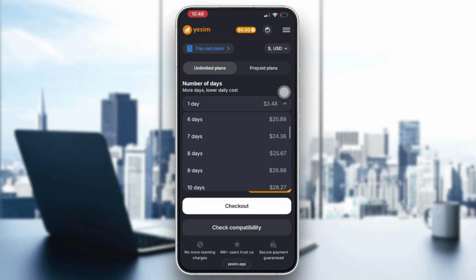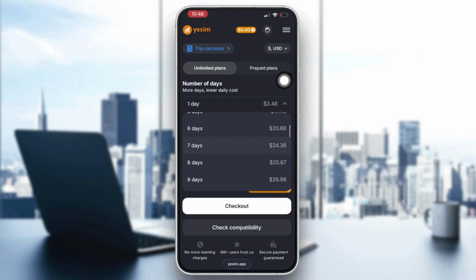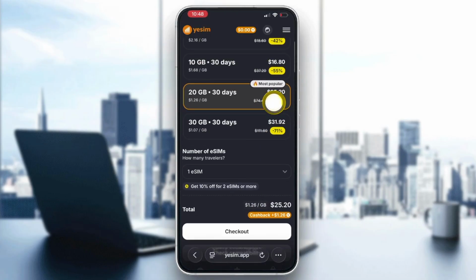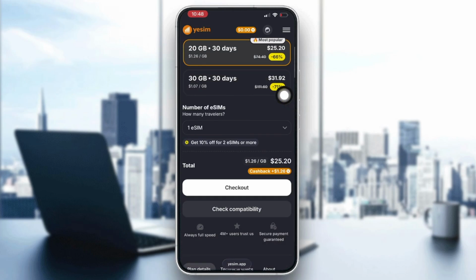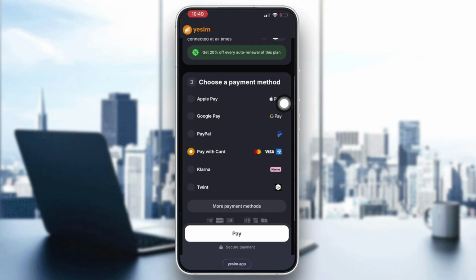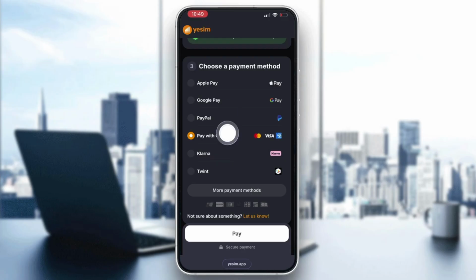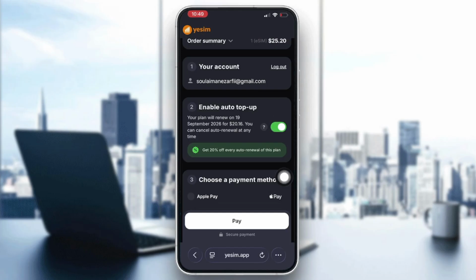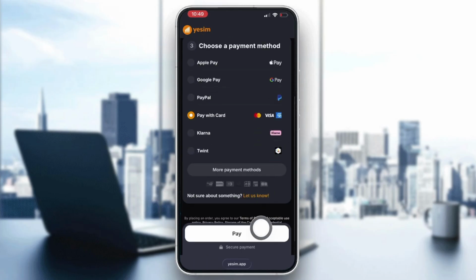So if you're going to stay for a week in the USA, you will need to go with the 7 days plan or the unlimited plan. You can even go with more days and then just go to the checkout, right? So select your plan. For example, I will go with the 30 days, 20 gigabytes, and then go to the checkout. Here you can choose a payment method from these ones, and if you are going to stay for longer than 30 days or a month, you can enable that option as well, and then just go with pay, right?